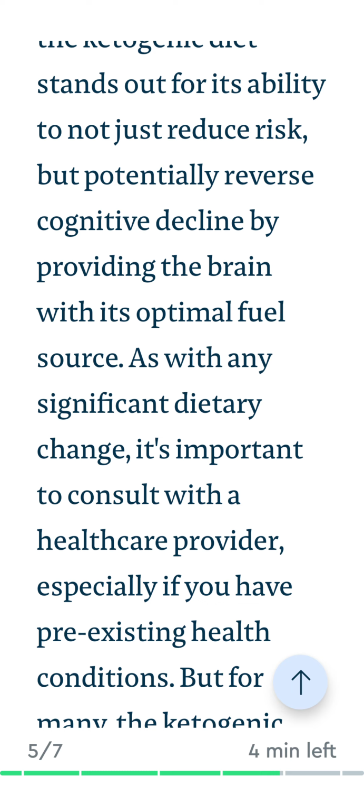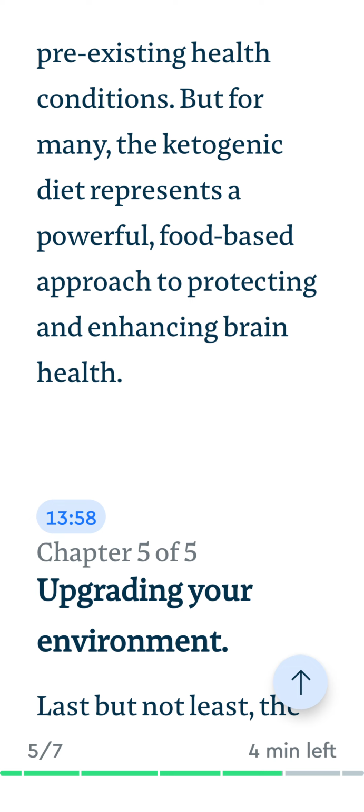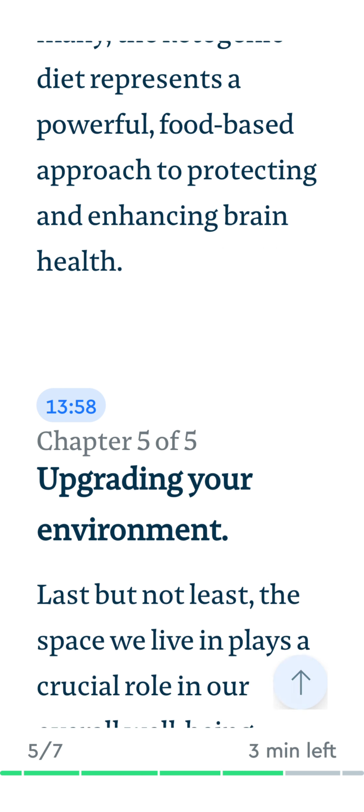As with any significant dietary change, it's important to consult with a healthcare provider, especially if you have pre-existing health conditions. But for many, the ketogenic diet represents a powerful, food-based approach to protecting and enhancing brain health.